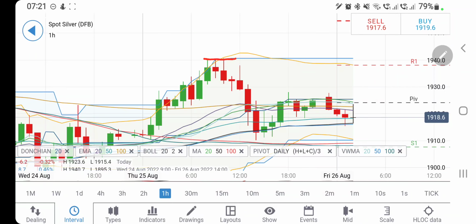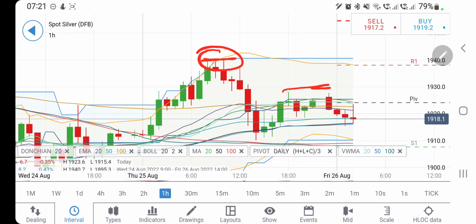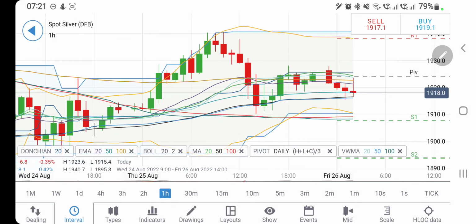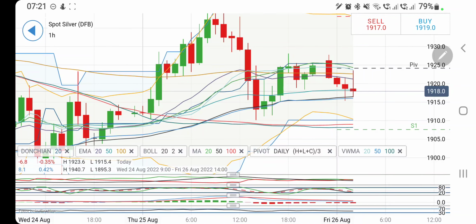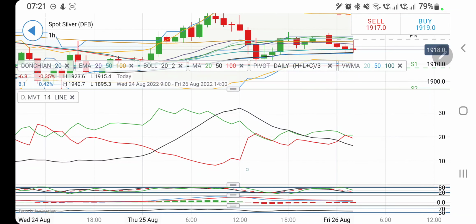Look at silver. How many times I have told you 1940 is a very strong resistance. I told you yesterday, I told you in my weekly analysis, and again I am telling you 1940 is a strong resistance. And now at 1930 levels, it is creating a lower base and trying to trade with a little drop. I will be watchful. Taking support at 1950, it is trying to stabilize in between 1915 and 1930. I will not trade.